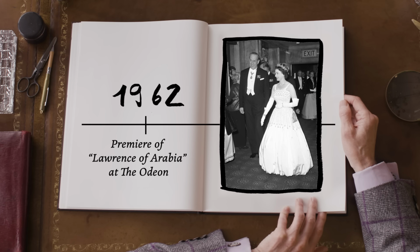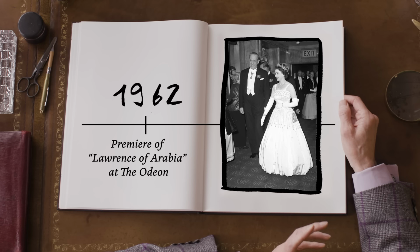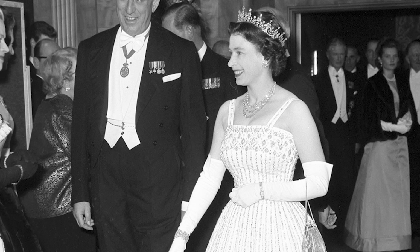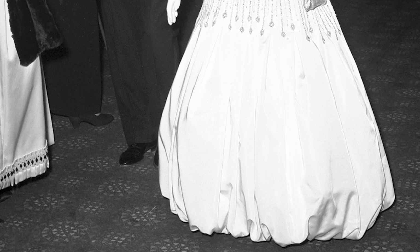Oh, that's fun. This is Queen Elizabeth. She must be at a Royal Variety performance. She's about to be introduced to Gracie Fields. I think that is on the left. And of course, she's in full Norman Hartnell splendour. Again, you see this kind of starburst embroidery. She's gone a little bit daring with a sort of puffball hem.